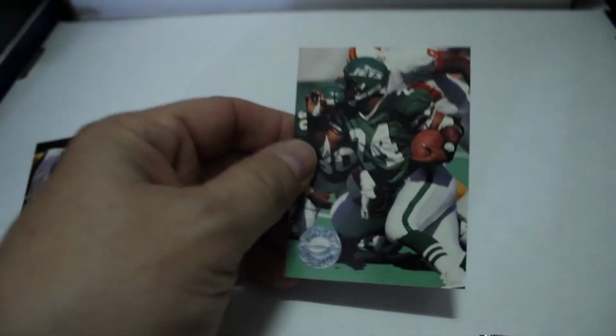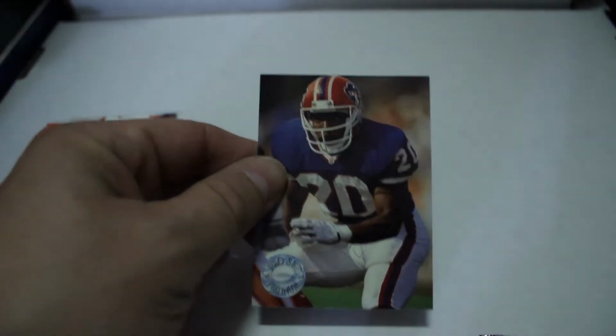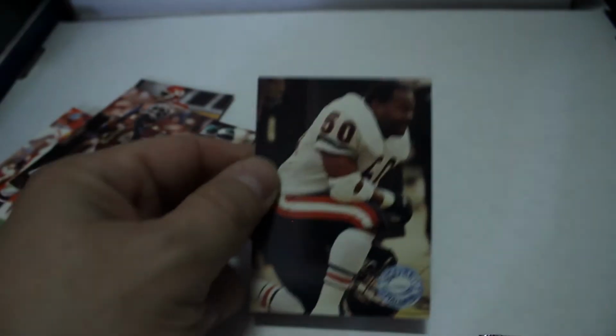Randall McDaniel, Freeman McNeil, Mike Kroll, Henry Jones, Harvey Williams, Antoine Davis, Ricky Nattiel, Mike Singletary, Kevin Ross, Michael Irvin, Stephen Paige, and finally Brian Blades making his appearance yet again.